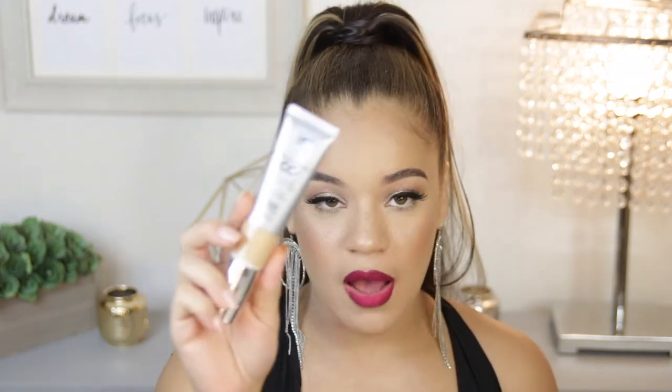And just so you know, the price is $38, so it is a little bit pricey, but if you can get your hands on it, I highly recommend that you do. This is the It Cosmetics Your Skin But Better CC Cream Full Coverage Cream.